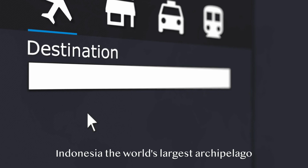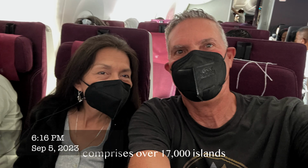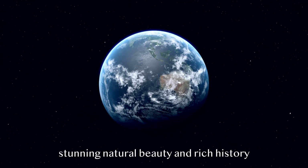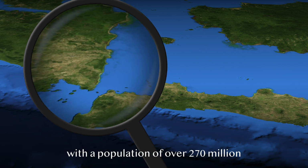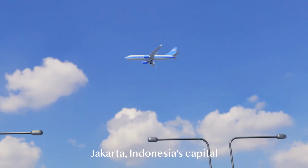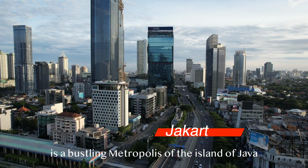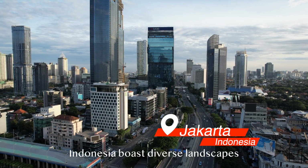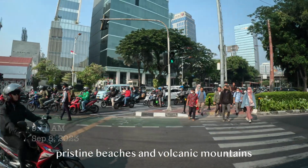Indonesia, the world's largest archipelago, comprises over 17,000 islands and is known for its diverse culture, stunning natural beauty, and rich history. With a population of over 270 million, it's the fourth most populous country globally. Jakarta, Indonesia's capital, is a bustling metropolis on the island of Java. Indonesia boasts diverse landscapes, including tropical rainforests, pristine beaches, and volcanic mountains.